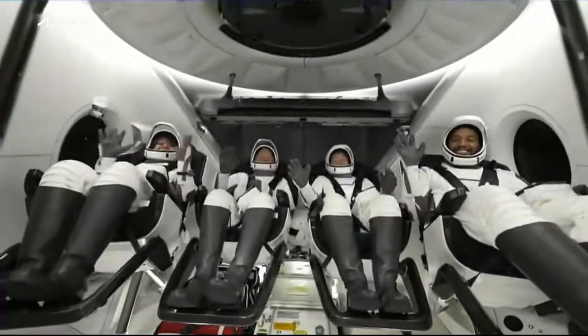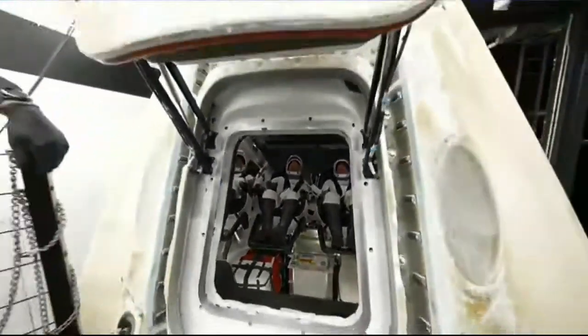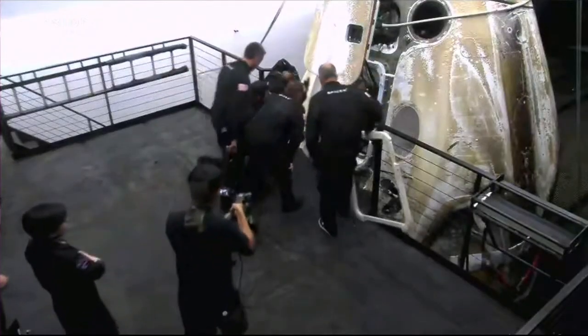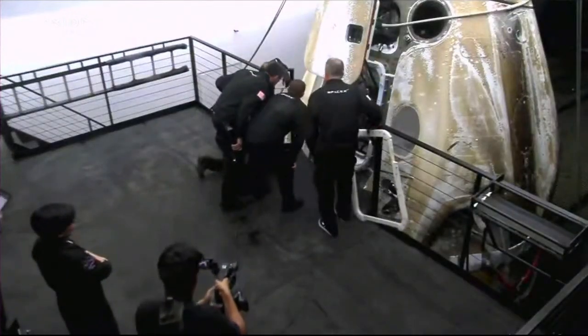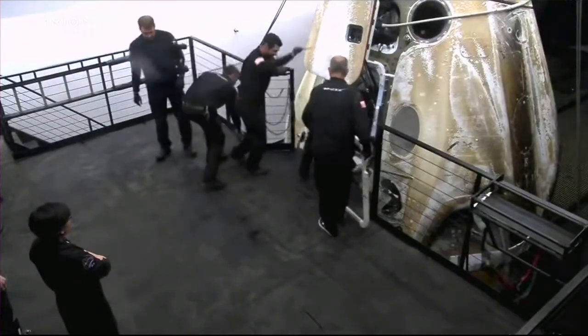All right, first view of our crew. Ax-2, happy waves and holding hands all around. That's wonderful to see. Nearing 10 days on orbit, and the crew is nearly ready to egress through that side hatch.